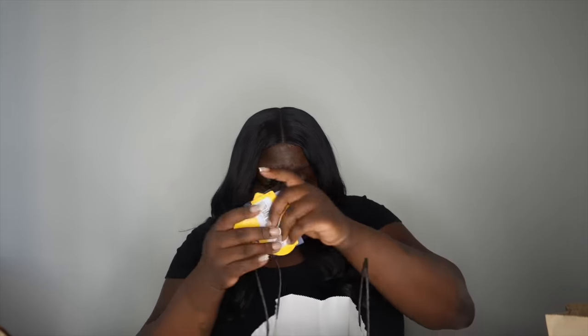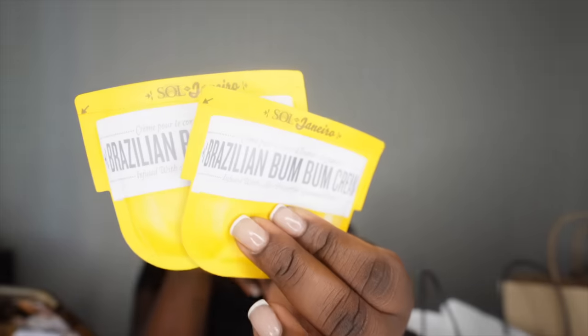Alright, so let me show y'all what I got. First of all, I got some samples. I don't ever remember getting samples from Sephora, so why are y'all dark? Why are we doing this? So yeah, I got some samples from Sephora. This is Dolce & Gabbana Light Blue. And then I actually want these. These are the Sol de Janeiro Bum Bum Cream samples.